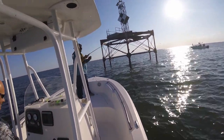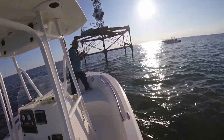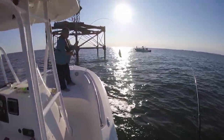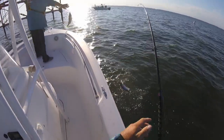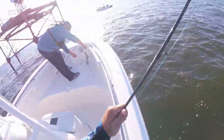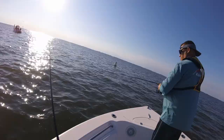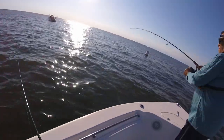Better rod tip up a little bit. Keep that rod tip up a little for yourself. Keep that tension on it. There you go. Get on this, man. Yours is like twice the size of mine. Definitely a slower retreat works. Yeah, good for you, Chris.